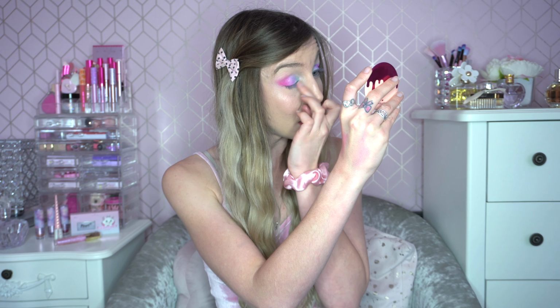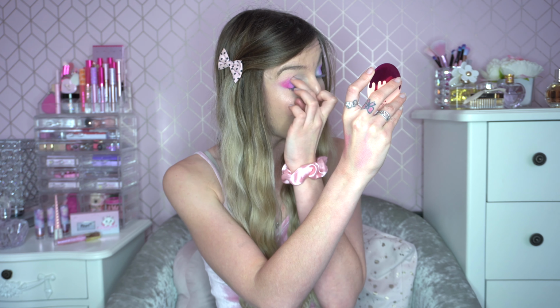I guess with the colours in here you could do lots of different fairy tale looks, because the colours I do believe are taken from all the characters, so there's lots of different ideas in here. That's what I've got so far.